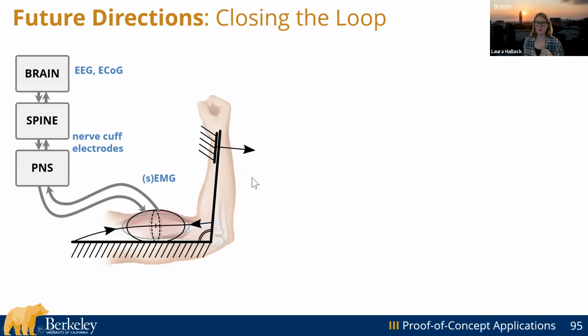Okay, and lastly, I just want to mention more of a future direction for this research. A reason that I think it's kind of powerful is that I've shown this picture before of how human muscular dynamics happen, and somewhat surprisingly, we have measurements that we can take at different places along this musculoskeletal or neuromuscular control loop.